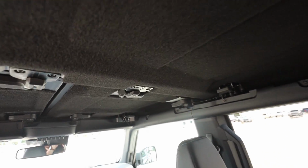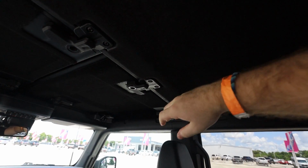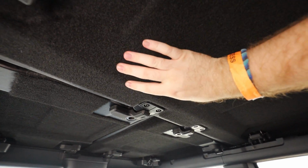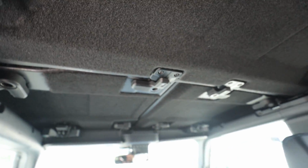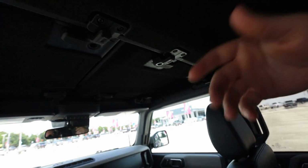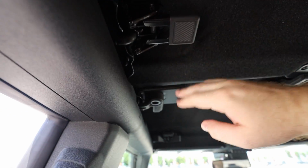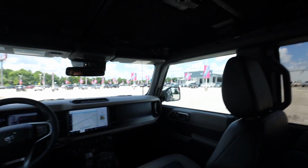So this one has the hard top, but it also comes standard with the sound deadening headliner now, which I guess is good. It's literally just like carpet material, I think, glued onto the hard top material. So I don't know how much is going to cancel the sound, but anything's better than nothing. Then you got your latches here to undo the top. As I said, we're not going to be doing that today, but I'm sure we will get to see a couple with the tops off here very soon.